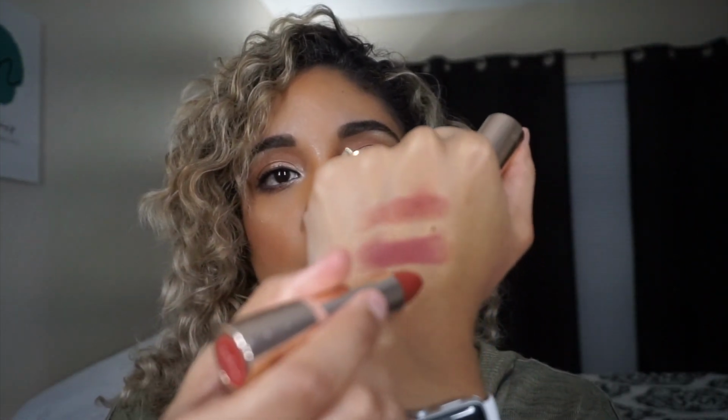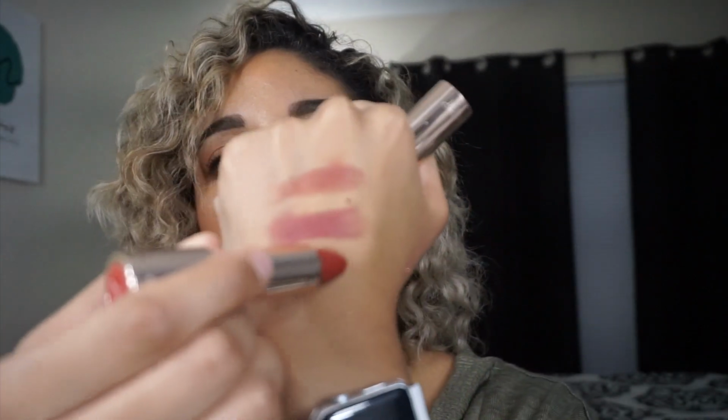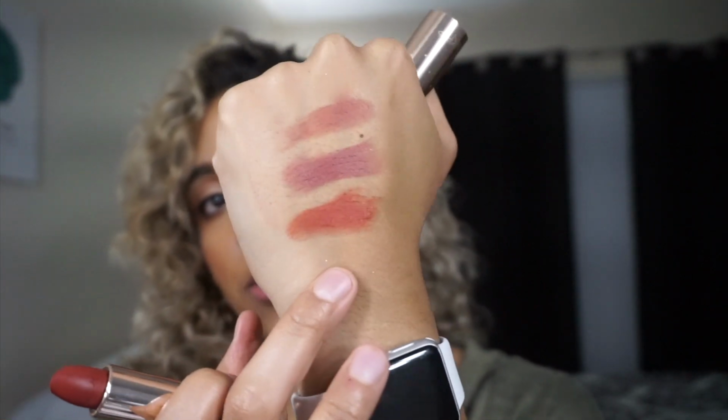This is called 21 Questions. This is described as a burnt orange red shade. And my swatches, again, absolutely suck. This is actually really pretty. So let's go ahead and try this one on.